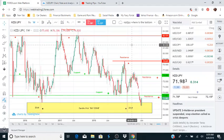So today we're going to be going over an update with the NZDJPY currency. What's going on with the NZDJPY? Right now, the Japanese yen is at an all-time high, at least for the past 3 to 4 years. At the same time, we've seen some all-time lows for the NZD currency as well. So what does that mean for the NZD? If the Japanese yen is at an all-time high, that means that the NZD is at an all-time low.